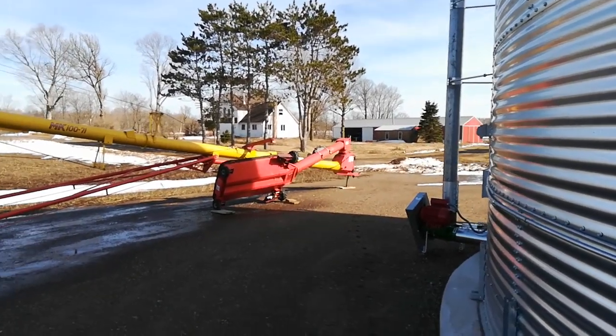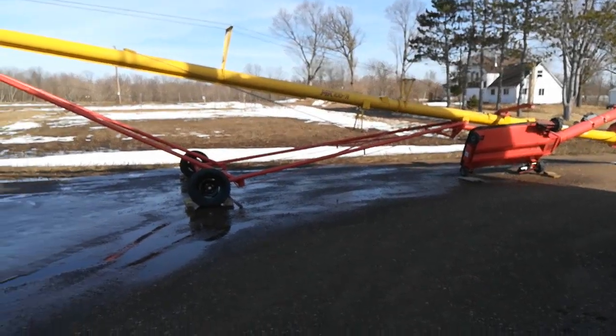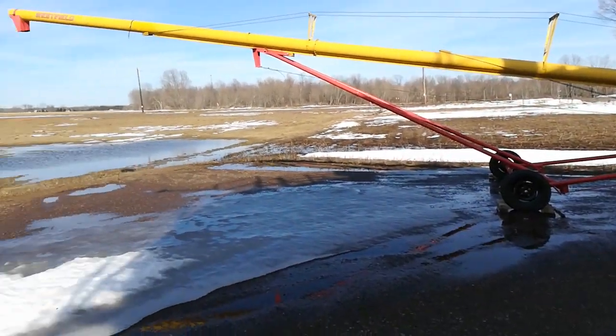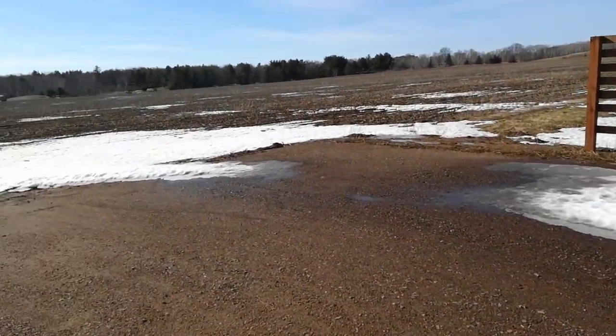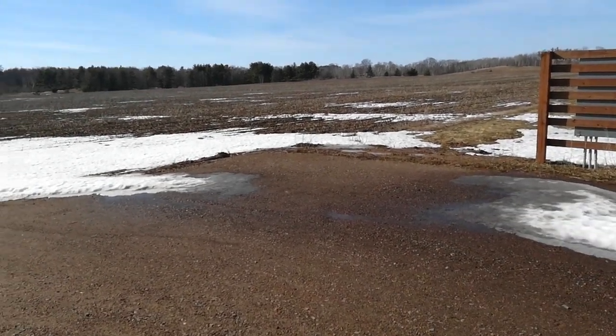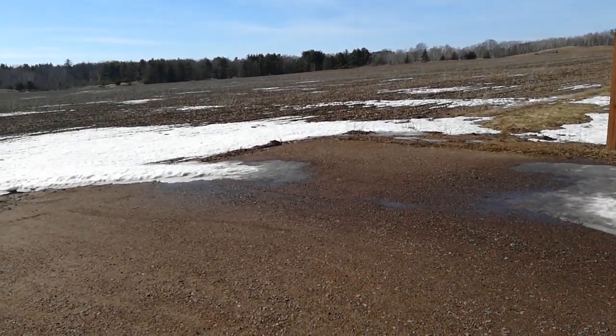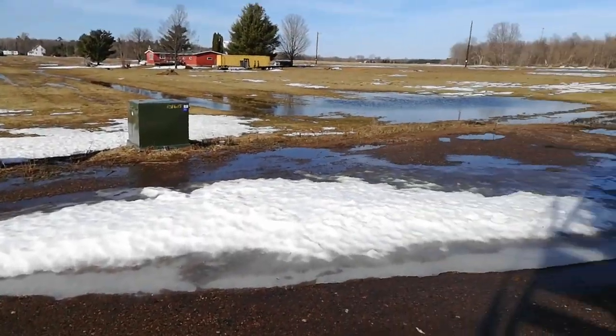I'm out here, it's about April 11th. We've had a really long winter, and you can see there's still snow out here. Usually this is gone by the end of March. But it's gotten really warm here the last couple days, and so this stuff's really starting to melt.